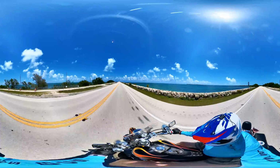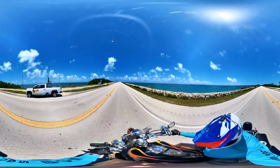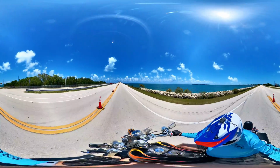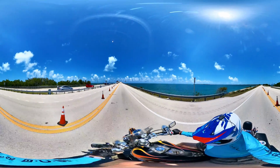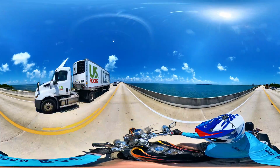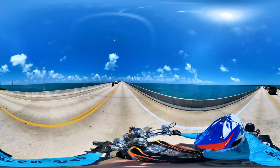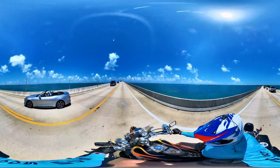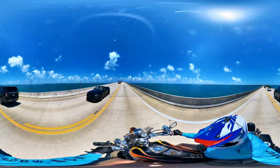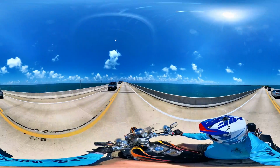Look at that, will you? Don't you just love that color? I was going to do a video going across this bridge, and I was going to turn around and do it from the other direction, but look at the traffic backed up. Maybe it'll be cleared by the time I get there. Look at this.